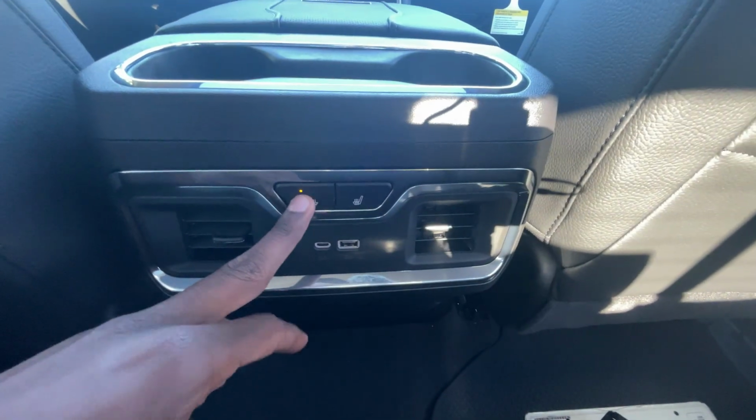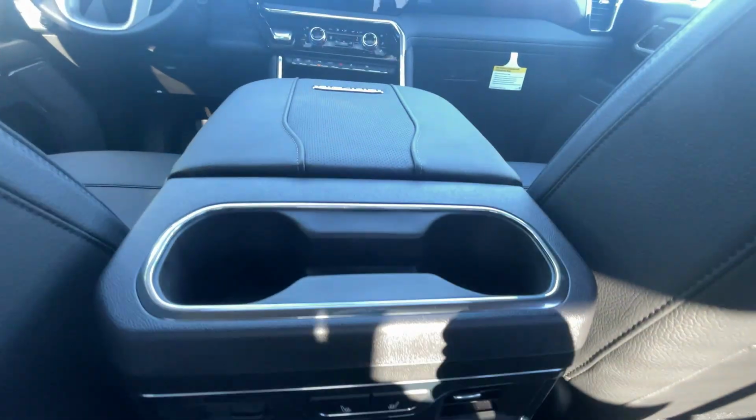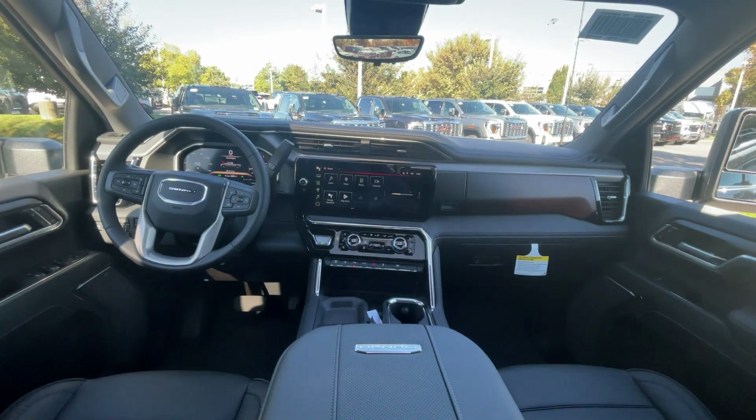Power running boards as well is a nice option. But decent space back here. I mean, my legs aren't touching the back of the seat at all. Seat back pockets on both sides. And I even like how wide the seat is and how much headroom you get here. 3-stage heated outboard seats, rear AC vents, a USB-C, USB-A charge port. And there's a look at the front from back here.